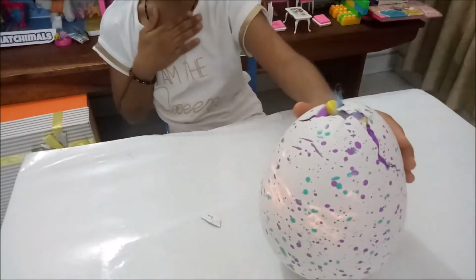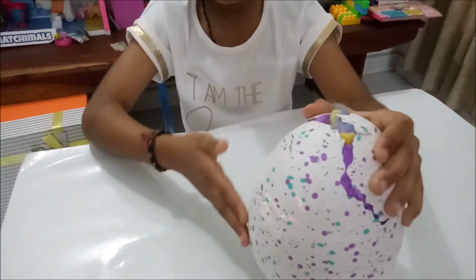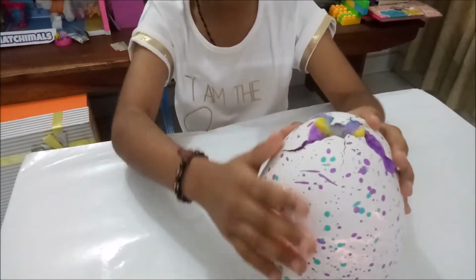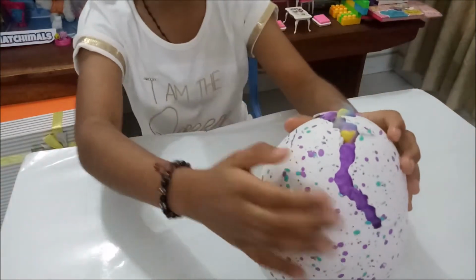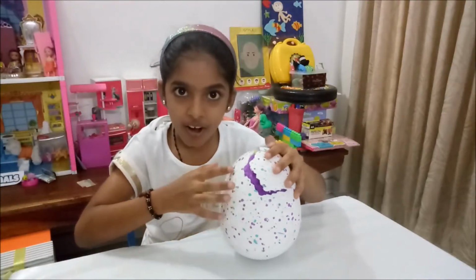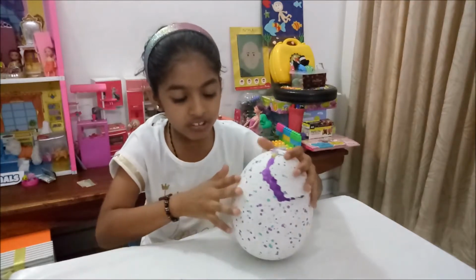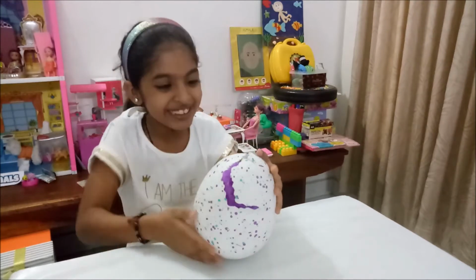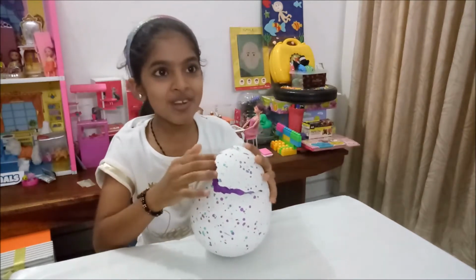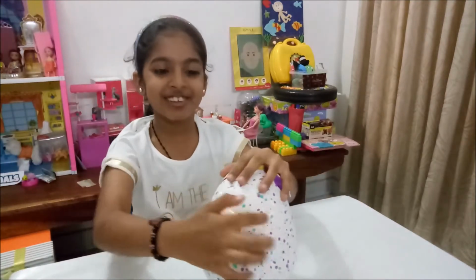Oh my god! Oh my god, it's purple! Oh my god! It's hatching! Hatch, baby, hatch! Oh my god! Oh, here also it should be hatched.